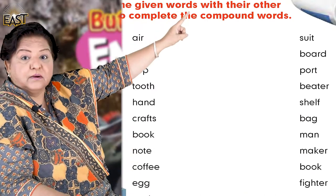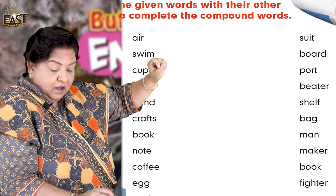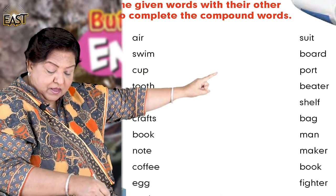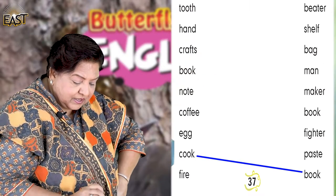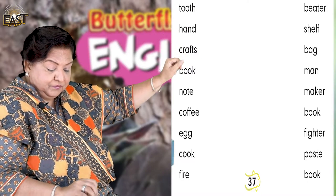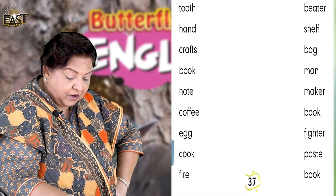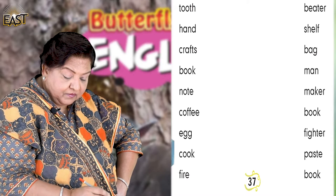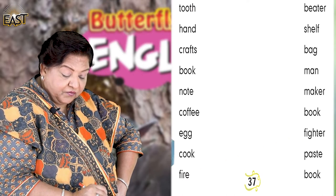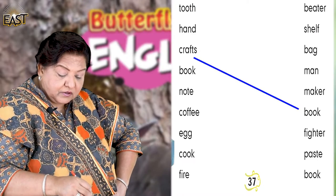Now, ab kaun reh gaya? Dekho zara. Suit, finished. Suit, swimsuit, done. Cupboard, done. Toothpaste, done. Okay? So, cook will be with book. Good. Now, kaun sa reh gaya? Fire's done, cook's done, egg done, coffee's done, note, book, done, book, shelf, done. Craft is left. Now, let's see. Crafts. Crafts is fire, fighter, good, and firefighter, what else? Tell me. Good. So craft is craft book.